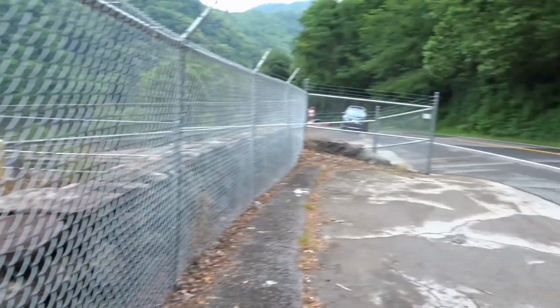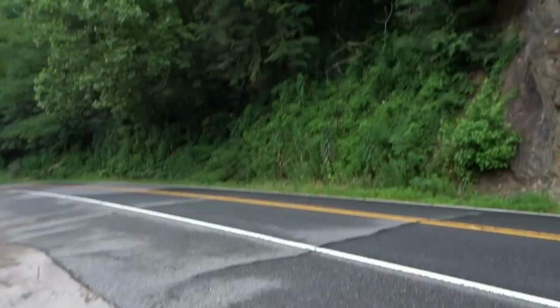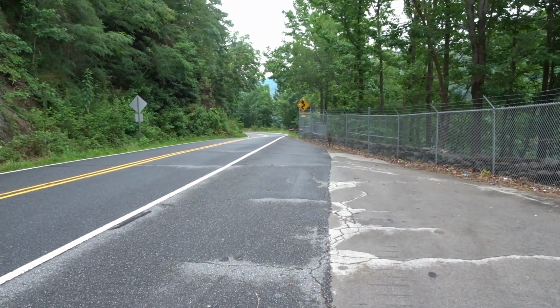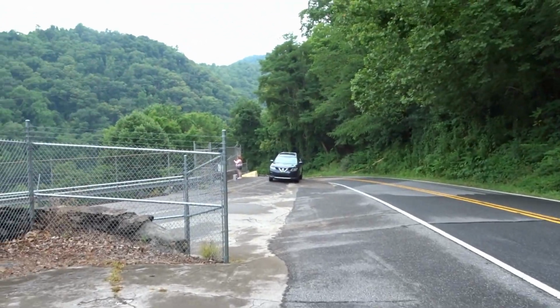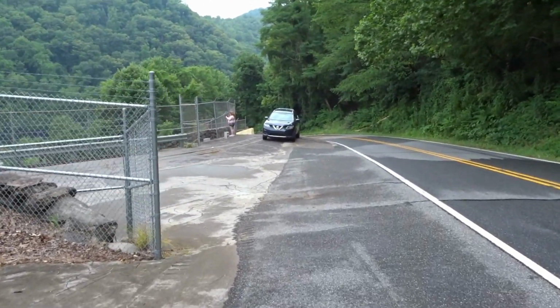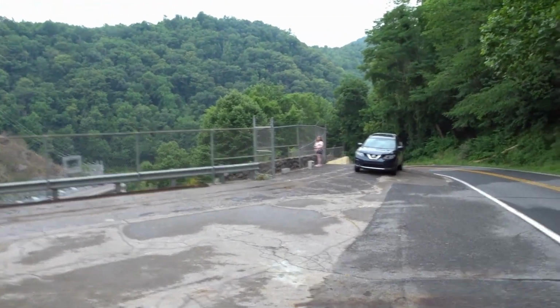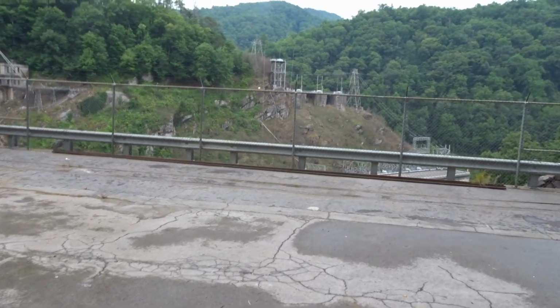Awesome. We only got a couple more miles. Oh, butterfly. We've got to keep going down this road, and then I think we cross into Tennessee, and then the actual Tail of the Dragon starts. You can see the Nissan. What a great car. This is awesome. It's just massive.